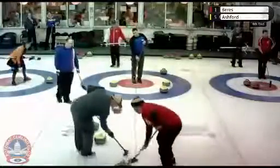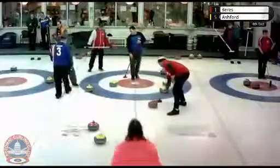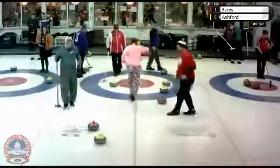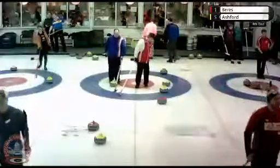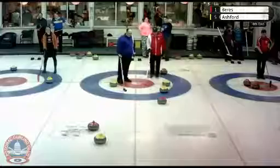This is going to touch that top guard. It looks like he's going to pick it out and roll over to guard the two Yellowstones on the other side of the house. Gives them a clean path to 12, the shot rock, though. All right.